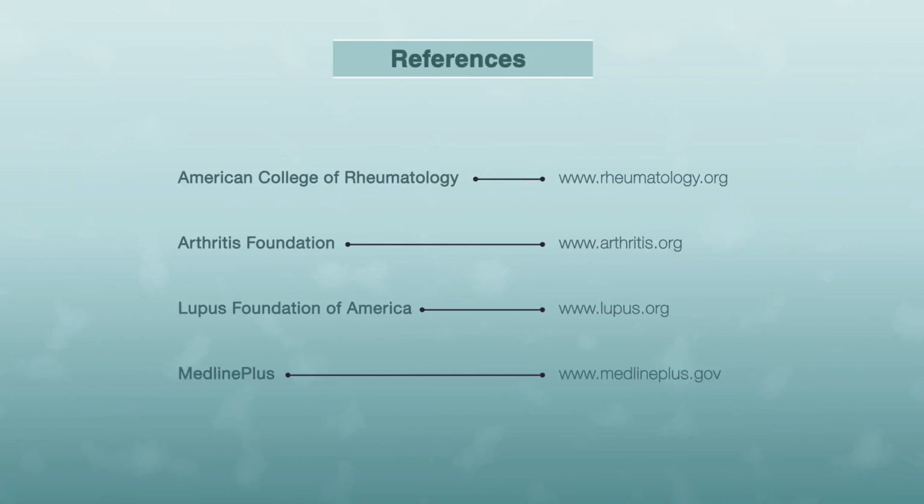Please feel free to investigate these other sites for more information and remember to bring any concerns or questions in to discuss with your doctor.